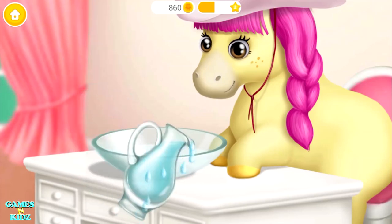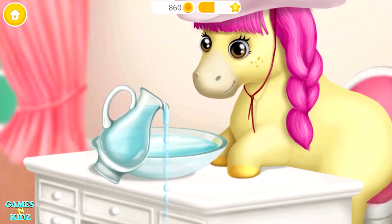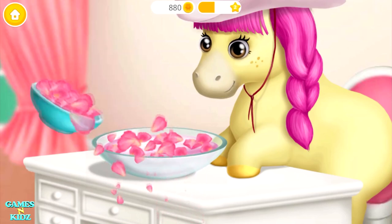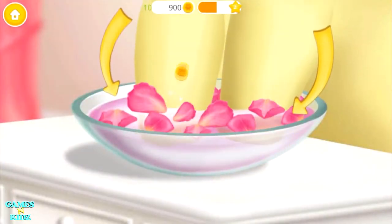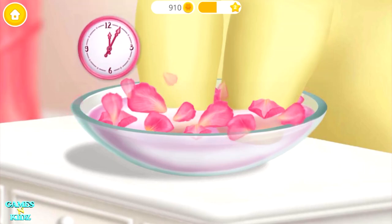Now let's do a manicure. Fill the bowl with water. Pour some rose oil. And add some petals, please. Great! Put the hooves in. Wait for a few minutes.